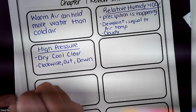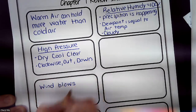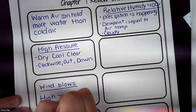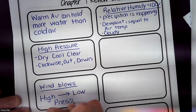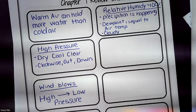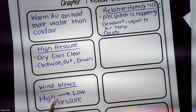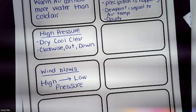By the way, I'm going to add a second box here. Wind blows. How does wind blow? High to low pressure. The wind blows from high to low pressure. And this is where that out comes from that Felicia added. So Cadence told us that the wind goes clockwise. Felicia added that it goes out. Here's where we get that out of. So you can see that wind goes from high to low, so the arrow is coming out of the high.